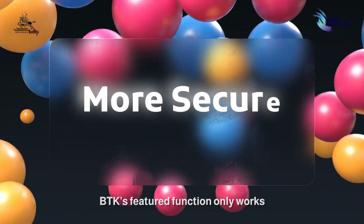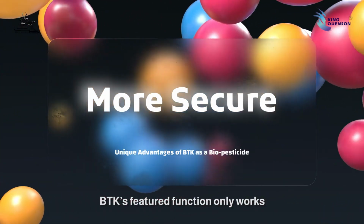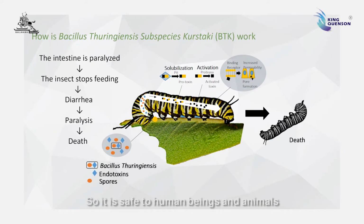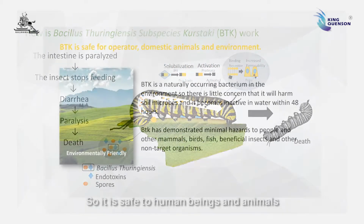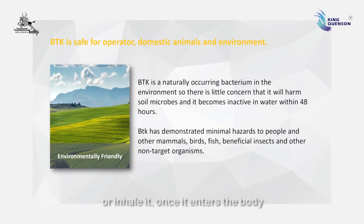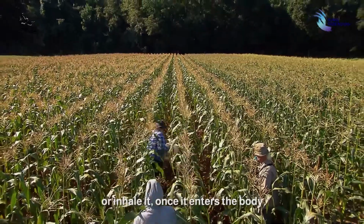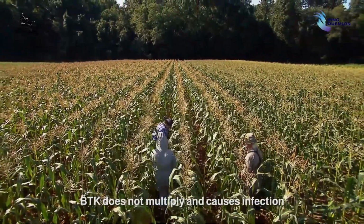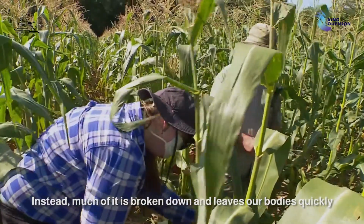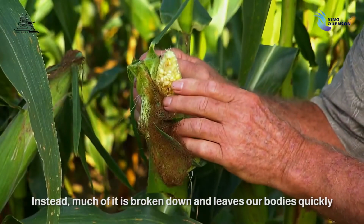More secure: BTK's featured function only works on the intestinal system of the caterpillars, so it is safe to human beings and animals if someone accidentally eats it, touches it, or inhales it. Once it enters the body, BTK does not multiply and cause infection. Instead, much of it is broken down and leaves our bodies quickly.